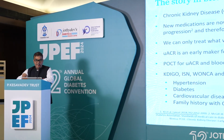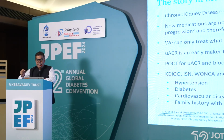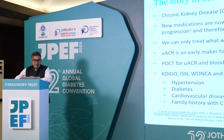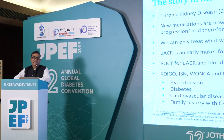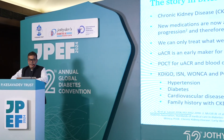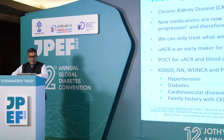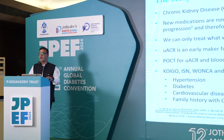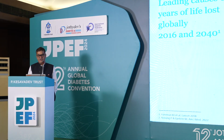A point of care test for this urine albumin creatinine ratio, before even serum creatinine, is now recommended by international guidelines including KDIGO, the International Society of Nephrology, even the Primary Care Diabetes Bureau, and some national guidelines like RSSDI and Diabetes India. They recommend screening of patients at risk who have hypertension, diabetes, cardiovascular disease, and family history of CKD. So even a person who may not have diabetes but other problems, they all should be screened for urine albumin creatinine ratio.